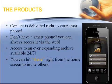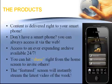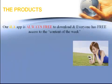You have the ability to hit the share button right from the home screen and invite others to take a look at iLA's personal development app and Tax Shield. The featured screen will instantly stream the latest video of the week to you. You having a bad day? Man, check out the video of the week. You can't help but feel better once you watch it. Our app is always free to download, and everyone has free access to the content of the week.